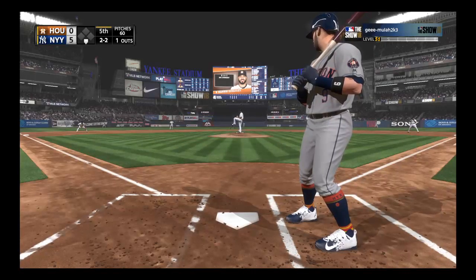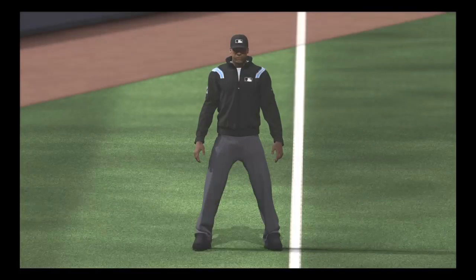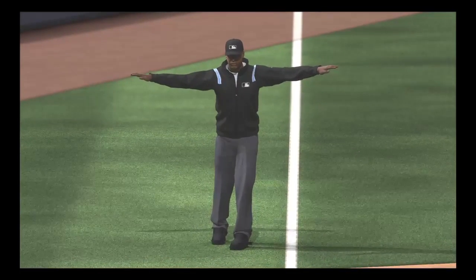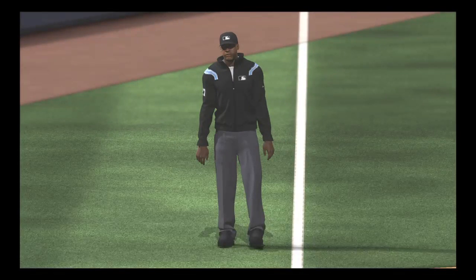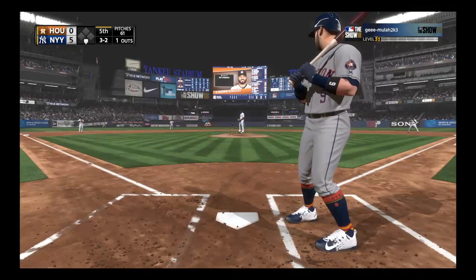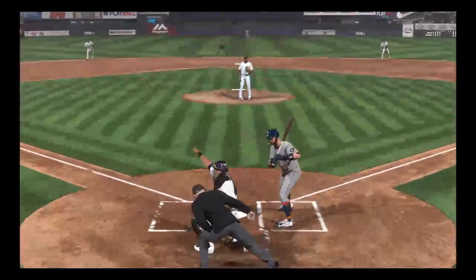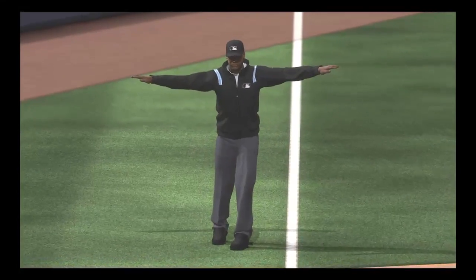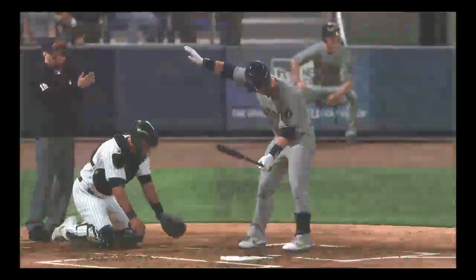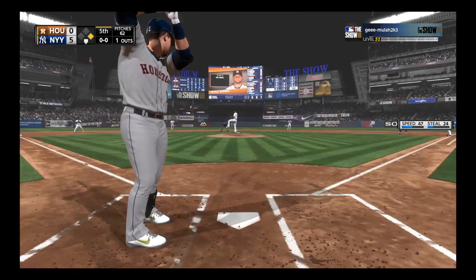Another try at 2-2. And he tried to hold up that time. We'll get an appeal down to third, and no swing. It's ball 3. Checked his swing there, and did he go? No, he did not, says the third base umpire, so it's ball 4 from the stretch.